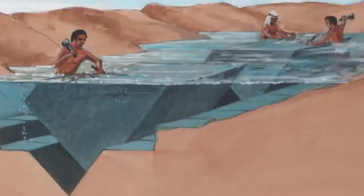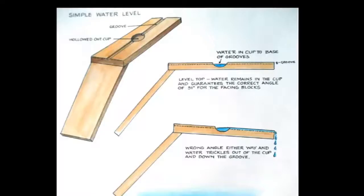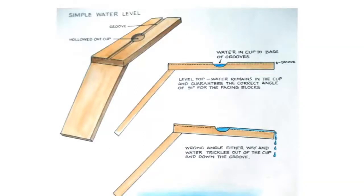The outer casing blocks would be quarried upstream at the quarry at Tura. A groove would be precisely carved into the quarry floor, and every block would be placed into the groove during shaping. By using the water surface as a level, every block placed into the groove would produce exactly the same angled face, which would line up perfectly when placed. The casing block angle can be checked by using a simple water level.